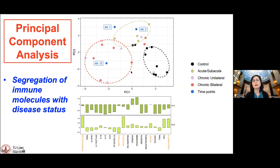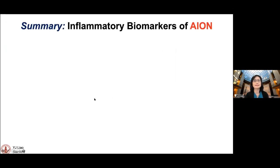And the patient whose eye I showed earlier, and whose profile I showed earlier: in week 1, when he was in incipient AION, his profile is located here. At week 2, he was sort of smack in the middle of the cluster. And then at week 12, he had transitioned to the chronic setting. So it gives you an idea that this pattern of immune changes may reflect the disease itself.